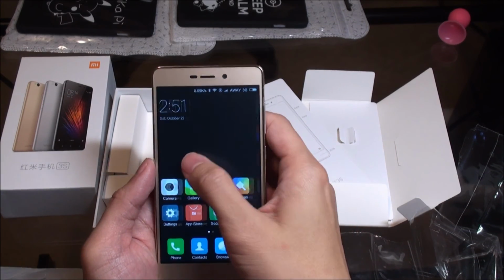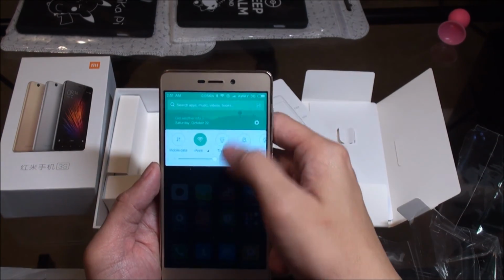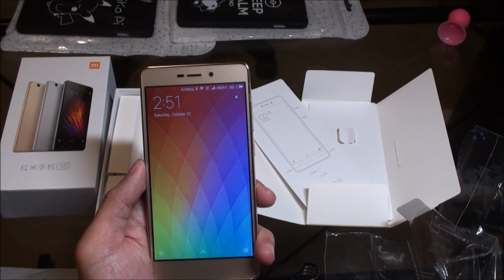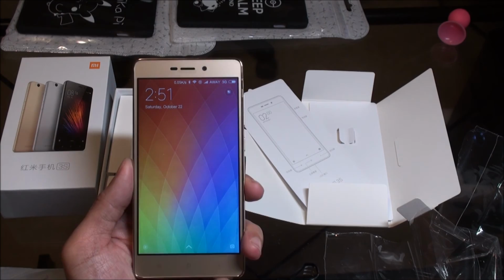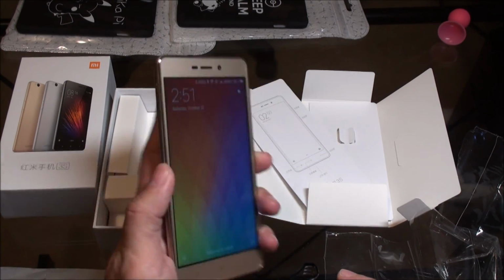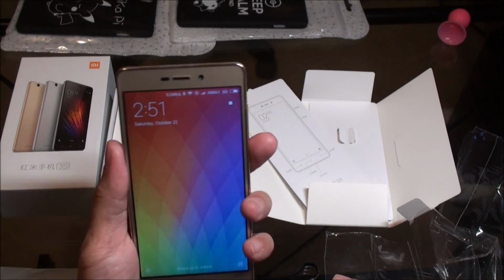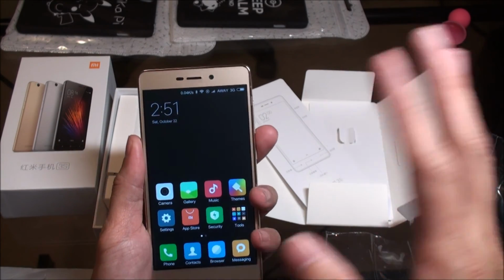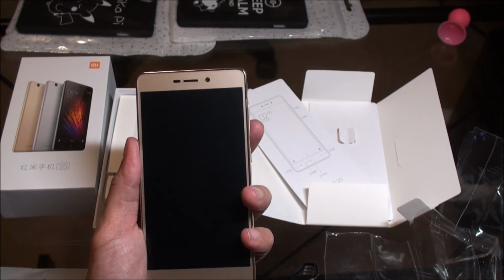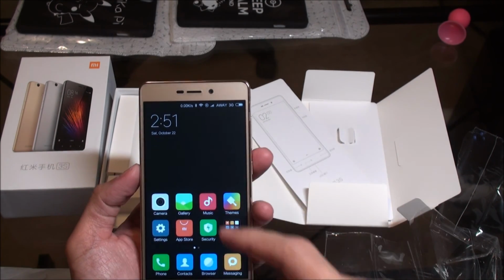After doing some research, let's test this out. My phone has just updated to MIUI 8, and the fingerprint scanner is pretty great. Let's see, I'll put my finger there, boom, lock in. Let's try it again. Phone is off, put my finger on the back, boom, go back in.